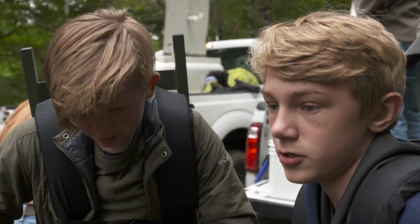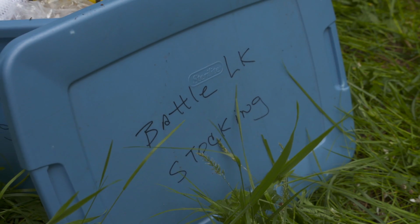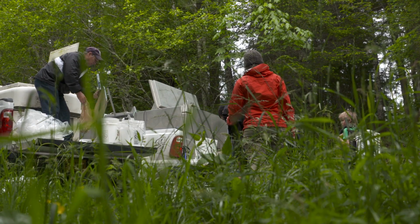What made you guys want to come out today? Just to help the community. We were doing a scout outing for the camp. Scouts. It's the Battle Lake Trout Hike, and it's about as grassroots as it gets in the Siuslaw National Forest.